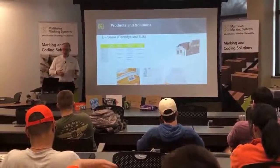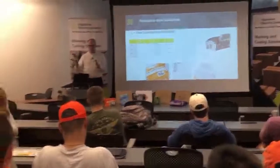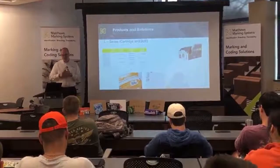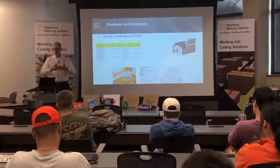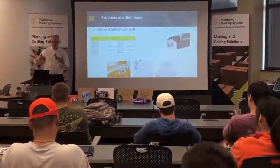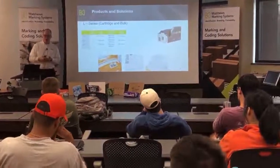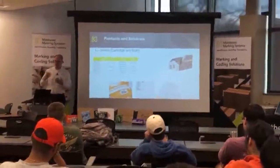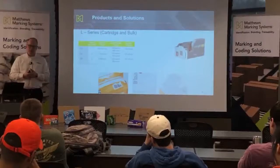When you start printing with ink, you have to worry about everything that happens to that package immediately after it gets marked. Because if that package goes and a roller on the production line goes right across that mark, that ink needs to be dry so that it doesn't smudge. In order for it to be dry, it's going to be a fast dry solvent. Fast dry solvents are great because they'll dry in under 2 seconds and everything can go on, but they can be very nasty.